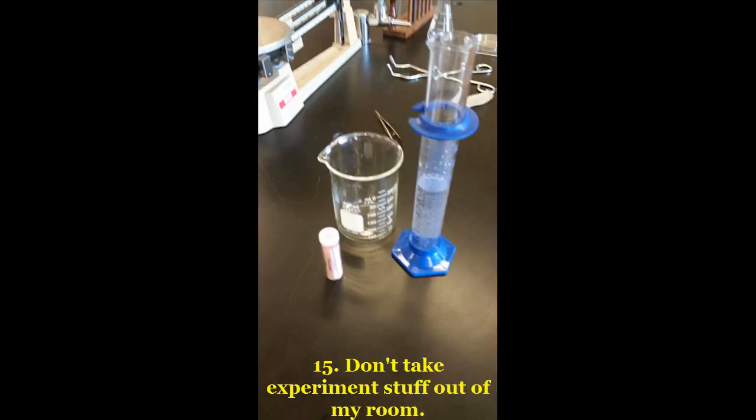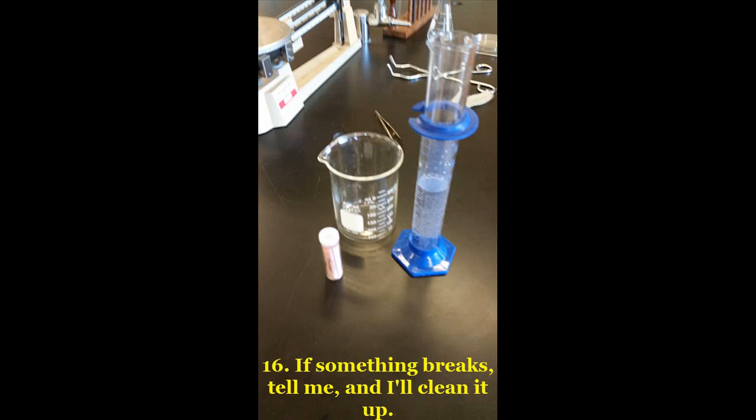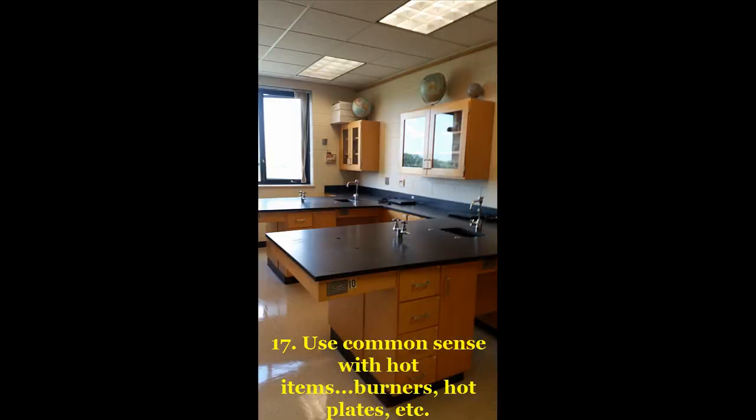Number 15, don't take stuff out of my room. Chemicals, equipment, supplies, animals, that would not be very nice. So please make sure my stuff stays in my room unless I tell you you can leave with it. Number 16, be careful with glassware. If something breaks, please don't pick it up. It's a liability. You can get cut, and that would not be good. So if anything breaks, even if it's minor, let me know and I will take care of it.